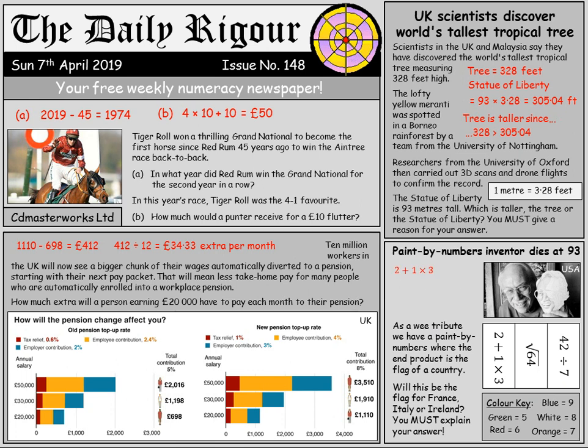So our first sum, we've got 2 plus 1 times 3. So of course we've got to do the multiplication first. So 1 times 3 is 3. So 2 add 3 gives us 5. And the obvious wrong answer here is to do 3 times 3 is 9. So second one, square root of 64. So what number do we times by itself to give 64? Well, that's obviously going to be 8. And then the last one, we've got 42 divided by 7, which is 6.